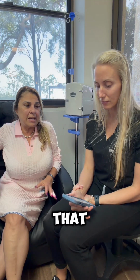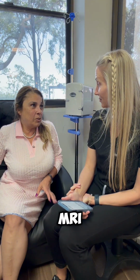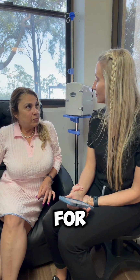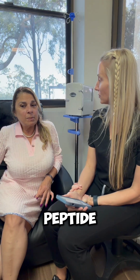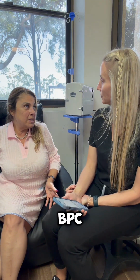for degenerative disease of the spine. Sometimes most of us have that, like herniated disc, bulging disc, all these little things that they tell you when you do an MRI. Most people have that as we age. So this is a really good one that was studied for that, KPV. And that is a peptide also that has to be injected. So it's not an oral peptide. And I like to combine it with BPC and TB4.